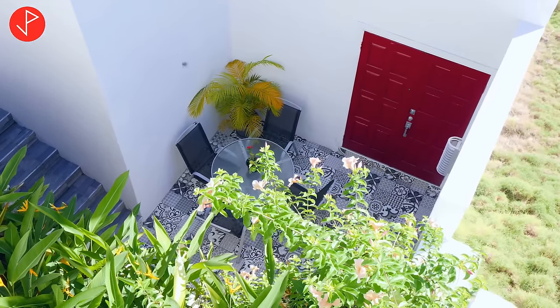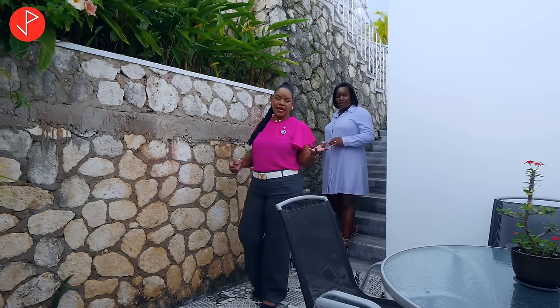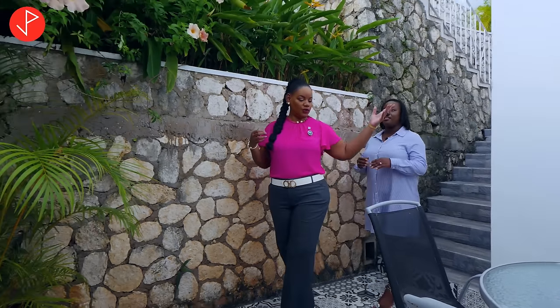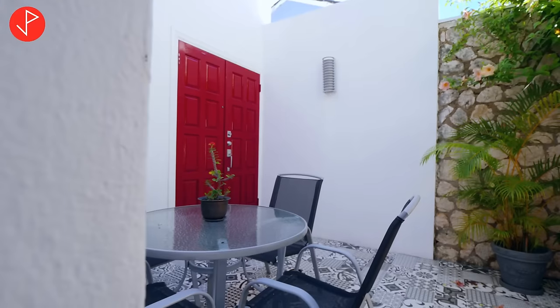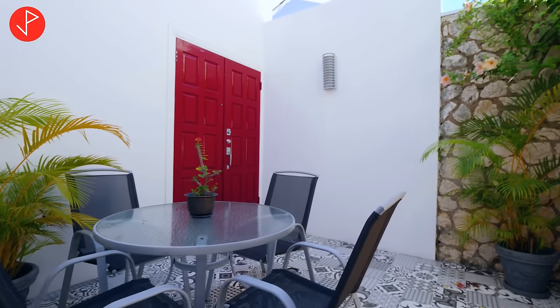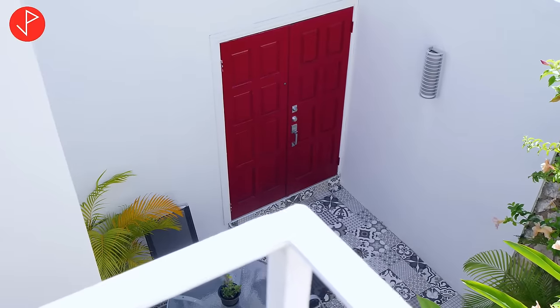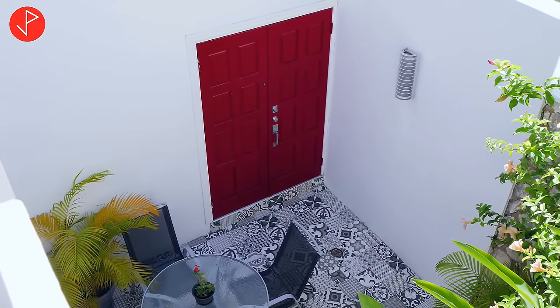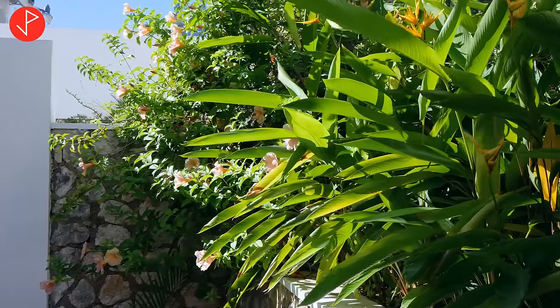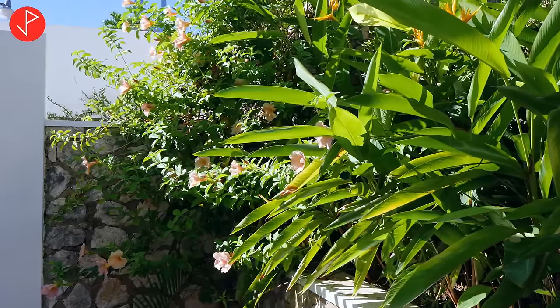This is the main entrance. There are actually two entrances. The main, and when we are in the home, I'll show you the alternative entrance. No problem. But I just love this area. You have seating right here, and I just love the pop of the tile work. This is my favorite part. It's so green. And throughout the exterior of the home, beautiful plants from the garden. Love that. It's just wonderful.